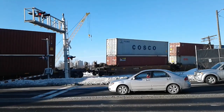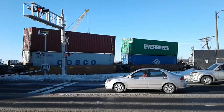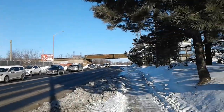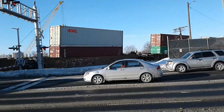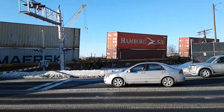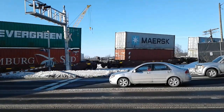Oh, he's a long one. Look at all those cars waiting. And look, there's an ambulance. Looks like somebody's gonna be dead on arrival.